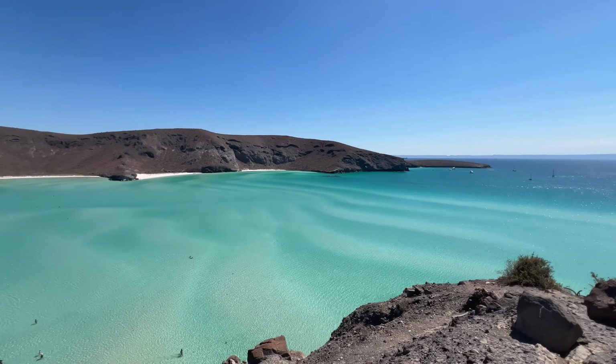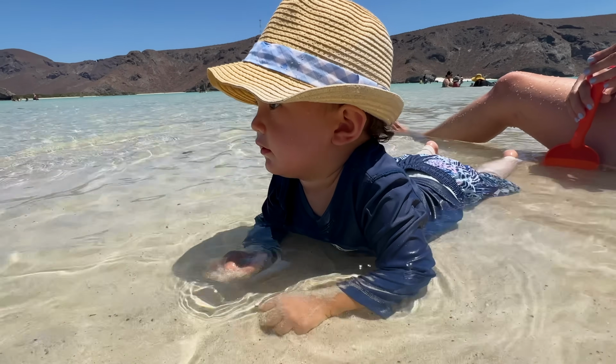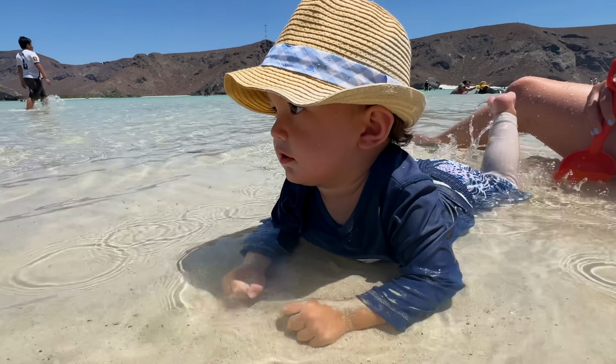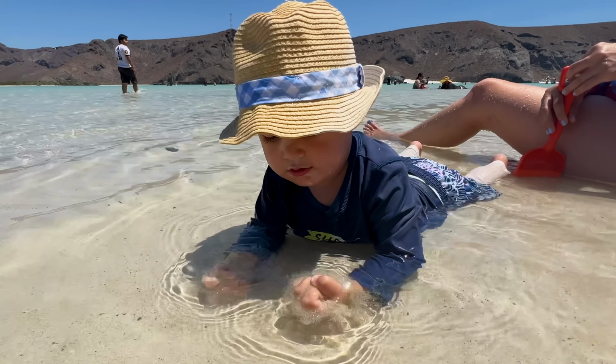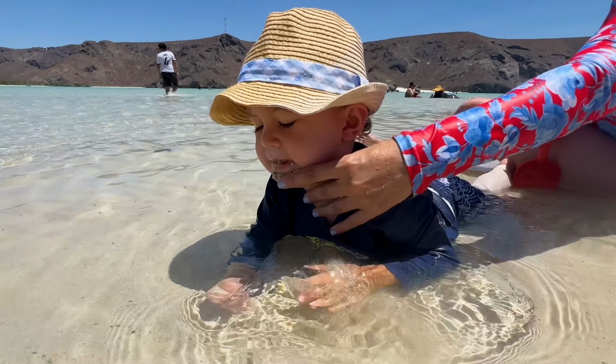And Max was in the water, and he was just loving it. I've never seen him just chilling like that. He was doing what we should have been doing, relaxing and enjoying and not caring about the world. Yeah, he was having a good time. He was Zen, he was just in the water like this, and he was totally happy.